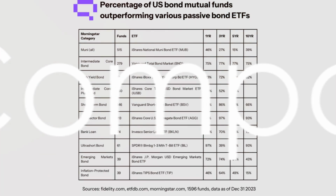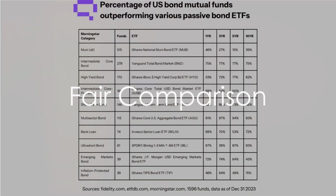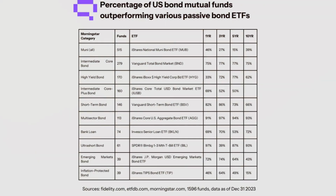To enable a fair comparison, we selected ETFs closely aligned with each bond fund's investment style, that were passively managed, held substantial assets, and had a history of at least 10 years. Only the Intermediate Core Plus bond category had an ETF with less than 10 years of history.